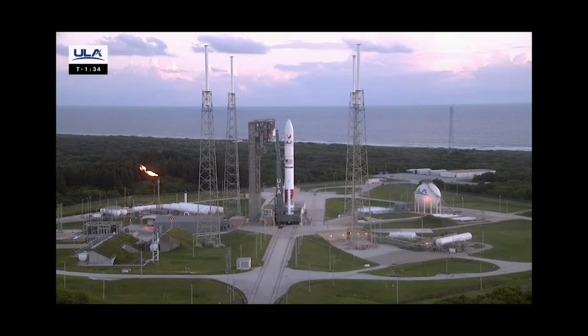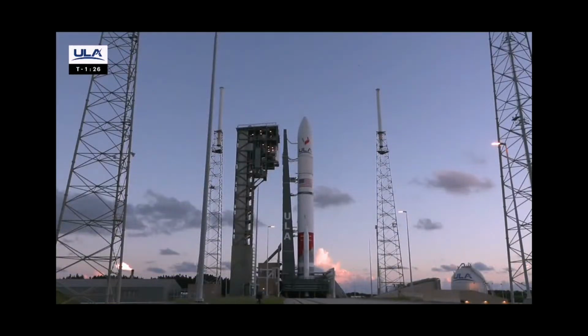135. FTSR. 120. SCS count started. 115. ECS, reduce ECS for launch. Roger. T-minus 1 minute. Rock, report range status. Range green.